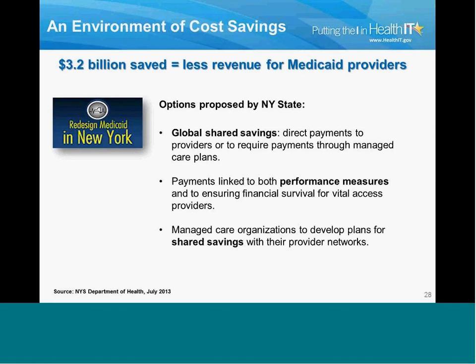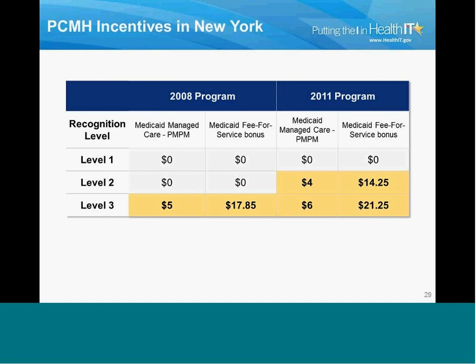So this is the environment that we're seeing the state talk about, and as we're thinking about the future of NYC REACH and the future of how we're working with our doctors, these are the things that we're thinking about. And we actually have good reason to believe that these programs will come into place.